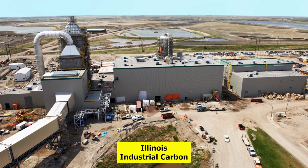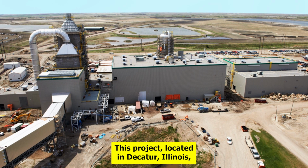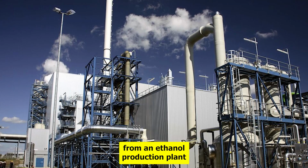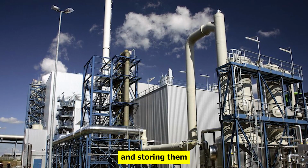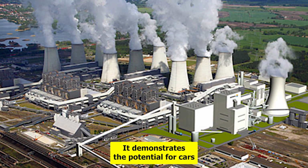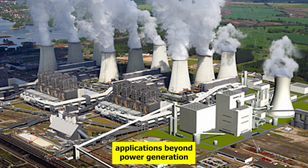Illinois Industrial Carbon Capture and Storage Project. This project, located in Decatur, Illinois, focuses on capturing CO2 emissions from an ethanol production plant and storing them in a deep underground saline formation. It demonstrates the potential for CCS in industrial applications beyond power generation.